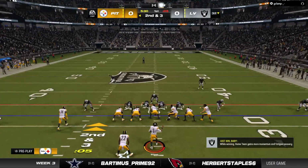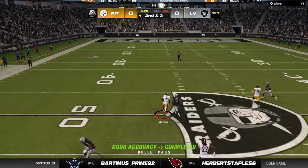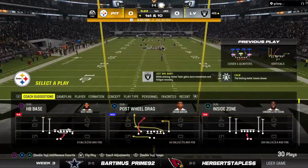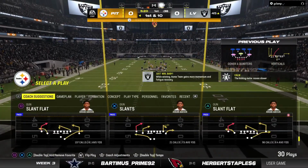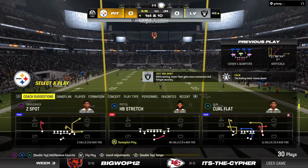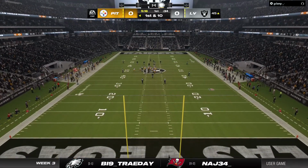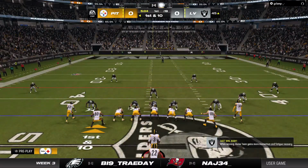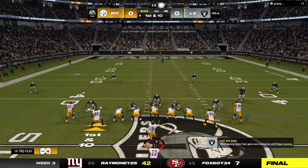36 power. On second down, here's Wilson. Looking left side, he's got a man. That's Watkins. And out across midfield, down to the 45. 23 yards the pickup there. So here's a 1st and 10 now in Raider territory at the 45-yard line.